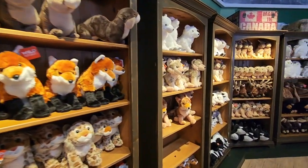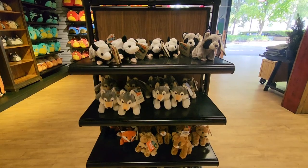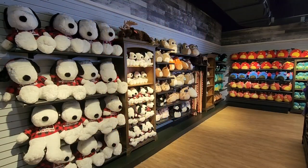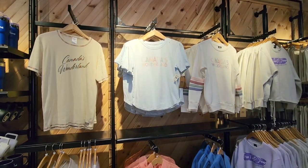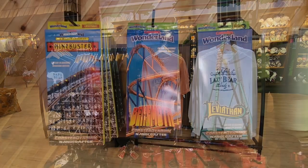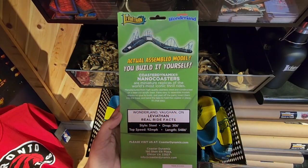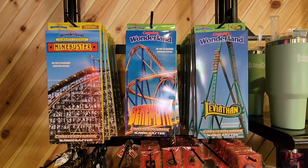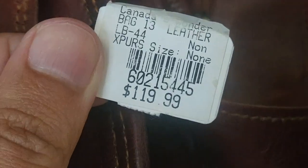Got everything from reindeer to owls to foxes, to possums, raccoons, and wolves, and even some non-Canadian creatures like neon monkeys and Snoopy. And there, of course, are a number of Canada's Wonderland t-shirts and hoodies, which all reflect more of that Canadiana style and kind of have an outdoorsy quality about them. The coolest thing they sell by far in this store, though, are these nano coasters. So with these nano coasters, you can actually build your own scaled-down replica of the mighty Canadian Mindbuster, Behemoth, or Leviathan. You can also get these fancy leather handbags here, but they are on the pricey side.